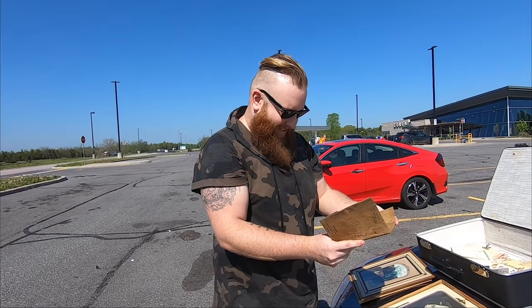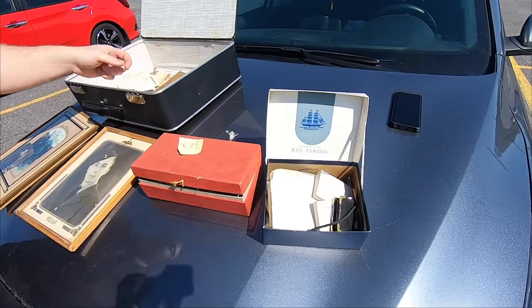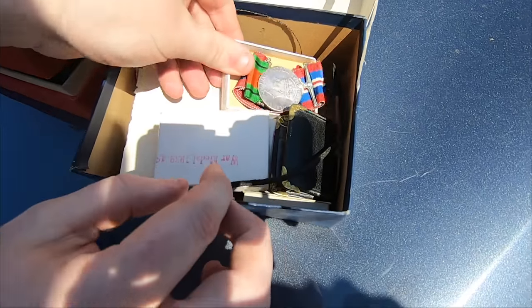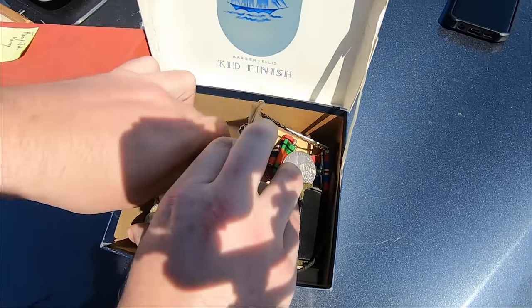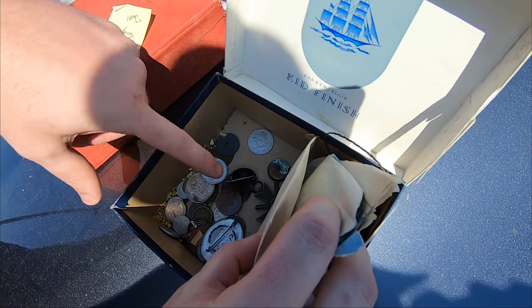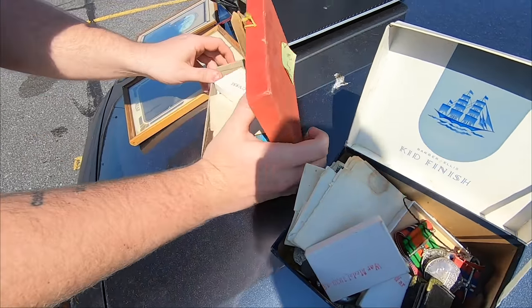Okay, guys, 3 hours later, and I'm finally here. This is my friend Matt here. He is the guy who's going to help us out. Here's the goods, guys. Here's all the collection. We got two boxes. And we got little pins, all kinds of stuff. And souvenirs, coins. So much cool stuff. German pins. Just his whole little life in a box, pretty much.